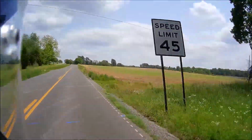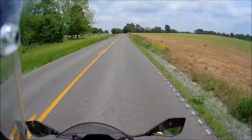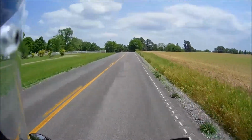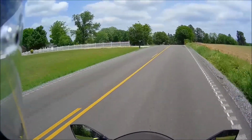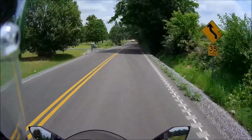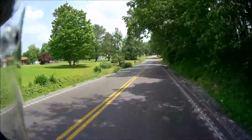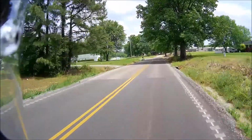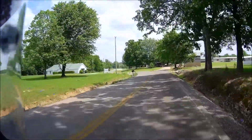This is a good road, 45 miles an hour, and just kind of poke along. This kind of helps with the whole easy break-in thing. Take little back roads for a day or two and just kind of poke along till I get some miles under me. Get these tires kind of worn in a little bit, scrubbed in.